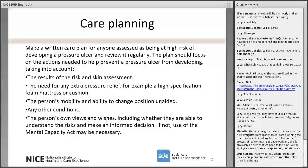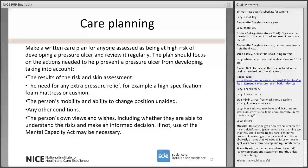The need for any extra pressure relief, so again, if that person has a different mattress or a cushion that's different from standard issue, then this can be built into the care plan. And whether people need assistance to change position, and again, it's really important for helping with the consistency of care that position changes are documented so that people can understand what action they need to take at that intervention.